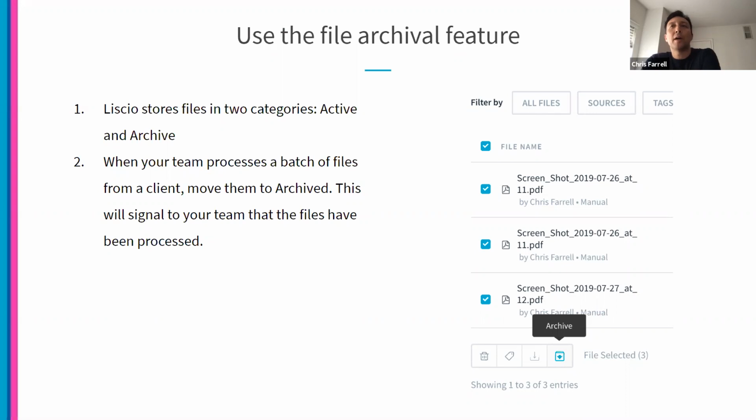But we automatically show you only active files when you go there, and you can always choose to look at the archive if you'd like. What we recommend is, if anybody on the team grabs those files and puts them into the back office for processing, we recommend using the multi-select. So you see on the right-hand side, we have multiple checkboxes there that are selected.